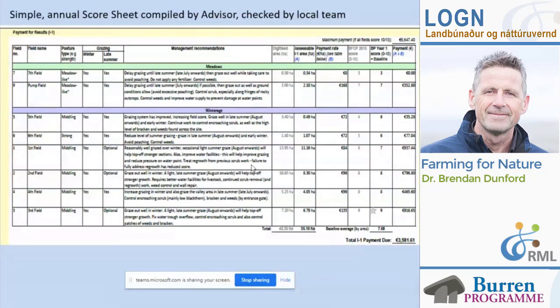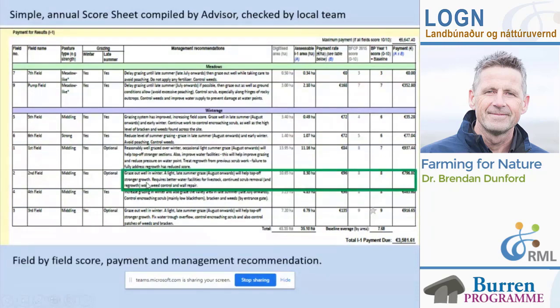Now, this is what the farmer receives every year. It's a list of his fields on the farm, and on every field, we give him some recommendations about management. We show him the area of the field and the score out of 10. And the score translates into a payment rate. So 8 out of 10 translates into 96 euros per hectare. Over 8 hectares gives you 796 euros. So every field is listed in order with score and management recommendations.